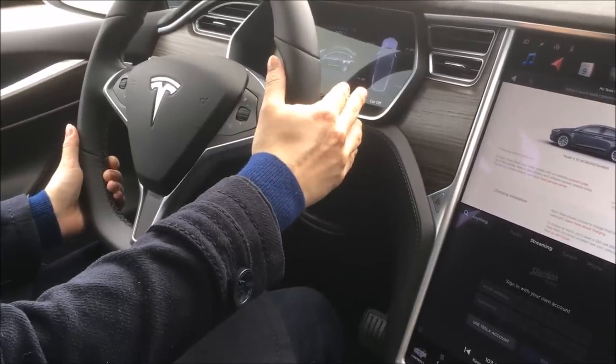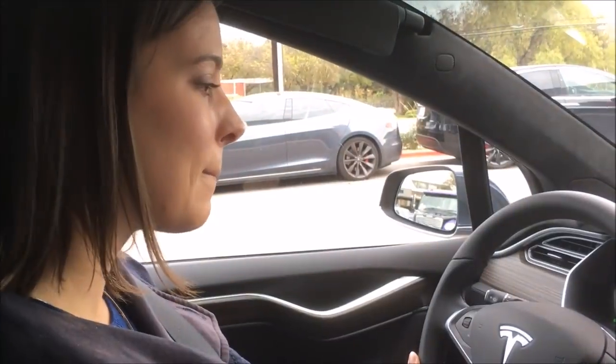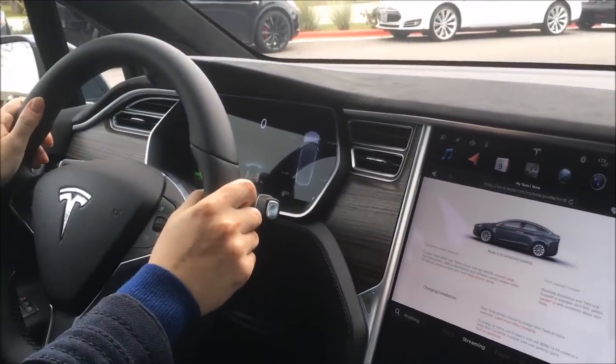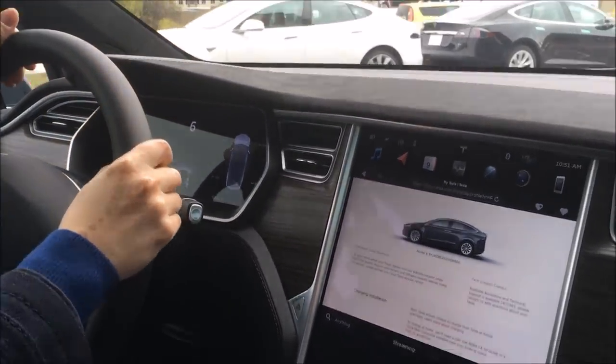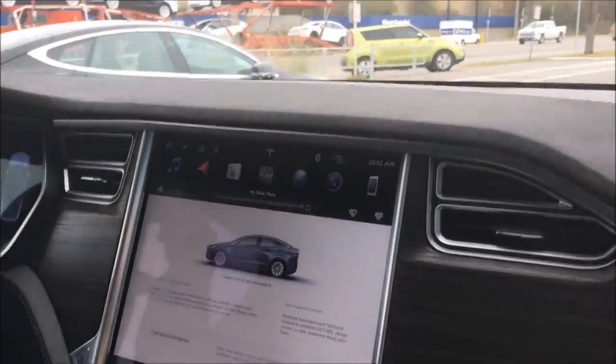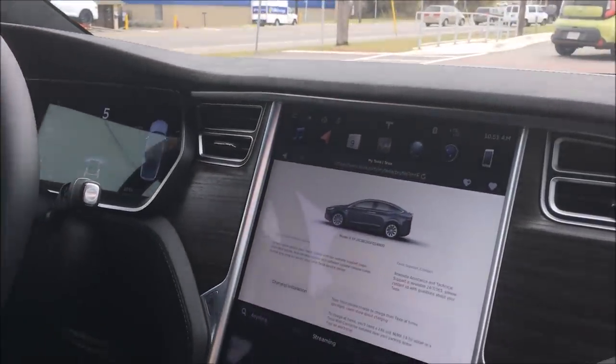All right, Katie, what are you doing? I'm driving my Tesla for the first time. All right. Do you know how to start it? Yes. Okay, good. Here we go. Ooh, so silent. Where are we going? Where do I go? Oh my gosh, my car is so cool.